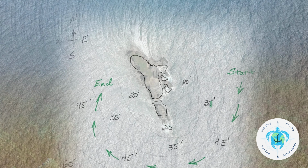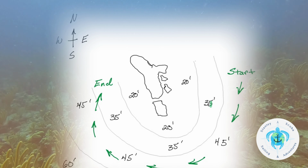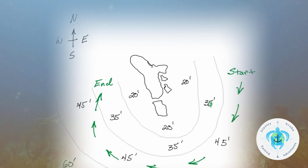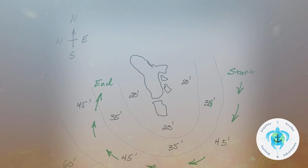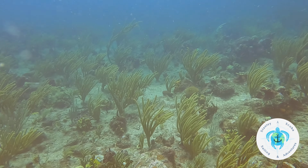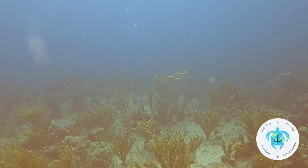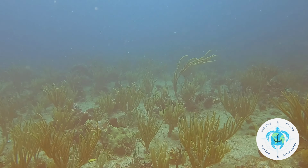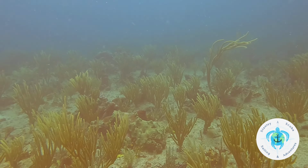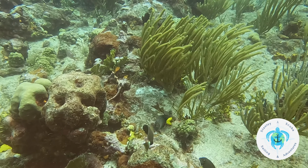With prevailing winds from the south, although light winds that day, we entered on the east side of Carrot Rock, swimming south into the wind and current, then turning west at the southernmost point. After that, we headed north on the west side of Carrot Rock, making a semicircle around the southernmost point. Since there were no mooring balls at this site, we did it in the form of a drift dive.